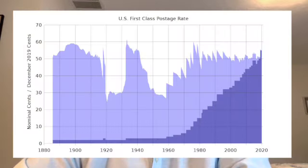Here's a chart from our friends at Wikipedia. The dark purple is the first class rate, and the lighter purple is inflation adjusted to 2019 cents. You can see that over time, the cost of a first-class stamp has stayed relatively constant and almost identical to what it was 100 years ago. You can even see the effect of the Postal Rate Commission bureaucracy in the mid-70s, keeping the rate pretty level.